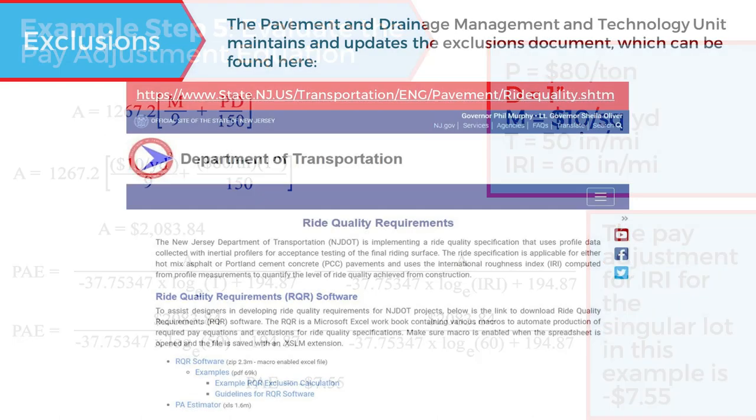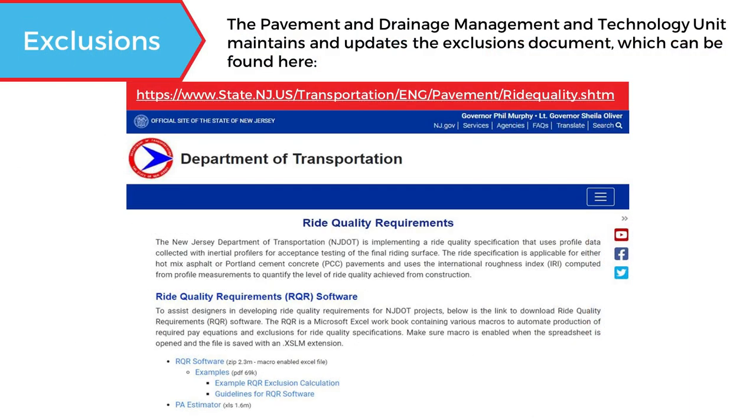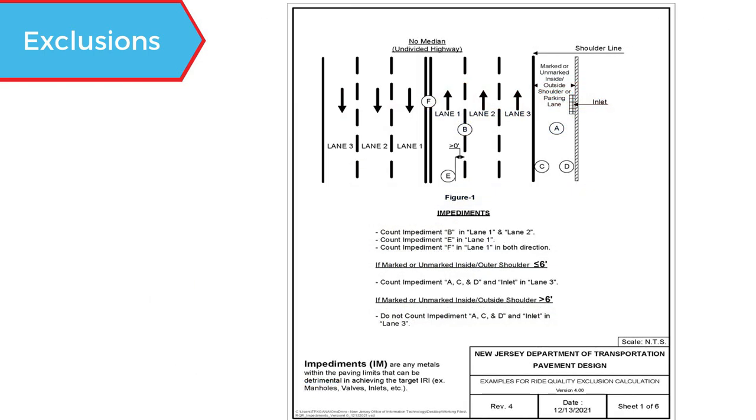Now, of course, there are exclusions. There are many different things that could affect the IRI in an adverse way. So we have an exclusions document. This is maintained by the Pavement and Drainage Management and Technology Unit at the URL posted here. And we'll do a quick run through of what some of those are. Any impediments, anything metal, a metal object in the roadway, could be a manhole, could be an inlet, vent, anything. That can cause the lot to be excluded.